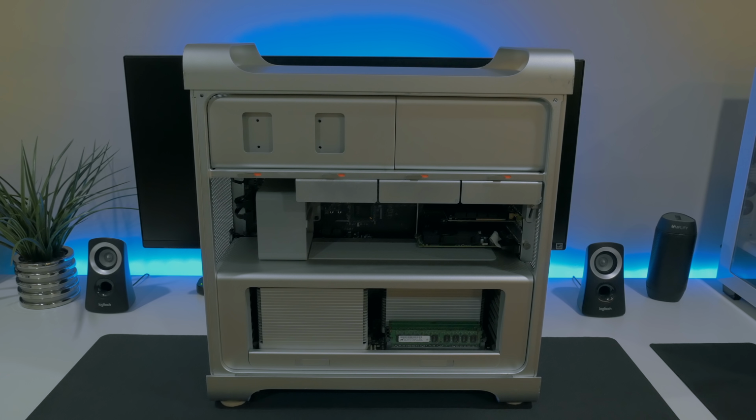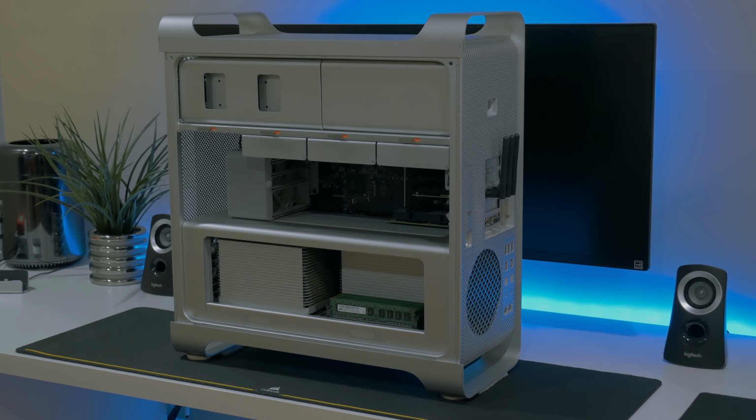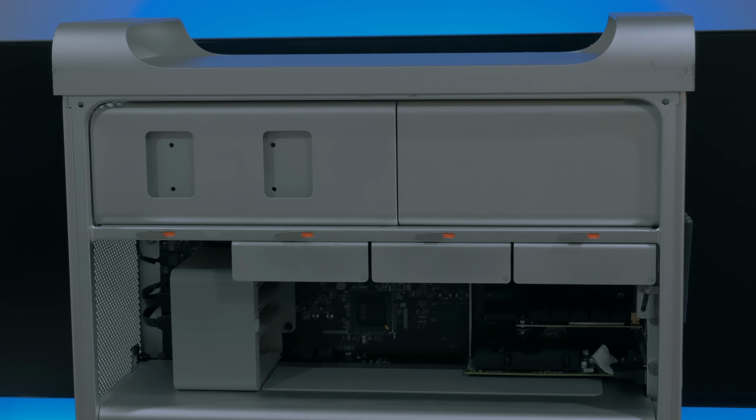So the model that I have here is the 2009 4.1 Mac Pro. To tell you the truth, out of all the Apple computers that have come out over the years, the cheese grater Mac Pro has been one of my favorites. This is due to a couple of different factors that we'll look over today. First of which being how upgradable the machine is. Being able to add in your own hard drive is just awesome, and that is not a feature that we see coming out in most Macs today.